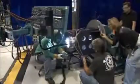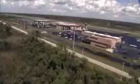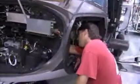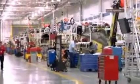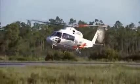Welcome to United Technology Corporation's Florida campus, the site of Pratt Whitney Rocketdyne, Pratt Whitney Engine Center, Sikorsky Developmental Flight Center, and Sikorsky Florida Assembly and Flight Operations. Here, and in many other locations around the globe, our employees help to produce the finest rocket engines, jet engines, and helicopters in the world.